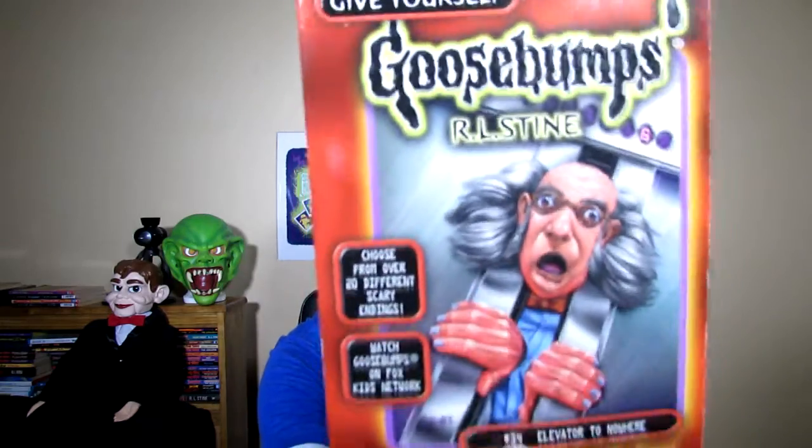The next one is maybe one of my least favorite covers. It's Elevator to Nowhere. He's got this goofy looking old guy who looks more like a scientist, like Dr. Wily or something. And I don't know, it doesn't really do anything for me. I mean, you're supposed to be scared because the elevator doors are gonna decapitate him, but it doesn't really do too much for me. There's a back there, going up and out of this world.